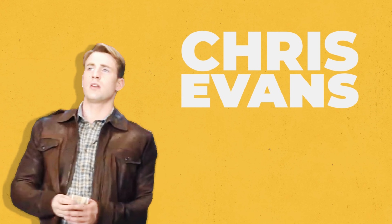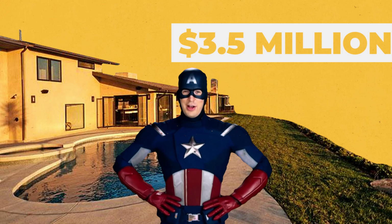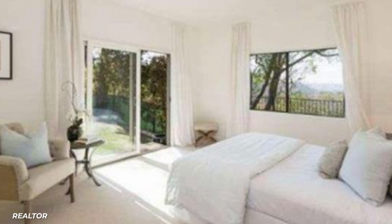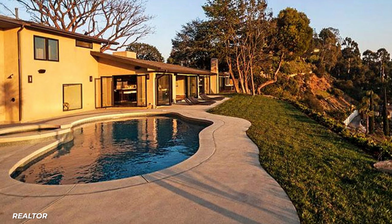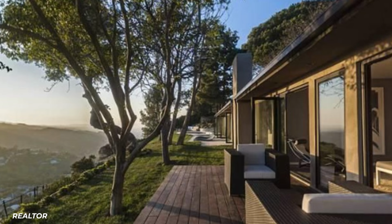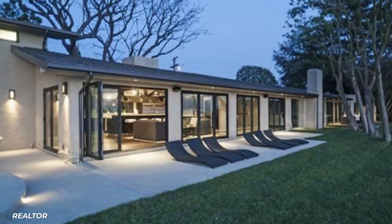Chris Evans may not be Captain America anymore, but he does still have his $3.5 million pad bought during his Marvel days. The 1940 house is 4,600 square feet with 3 bedrooms and 4.5 bathrooms on nearly an acre of Laurel Canyon land. It's a pristine home with plenty of privacy, natural light, and city valley views. Just outside the home, it looks like there's a perfectly manicured space for yoga or meditation.